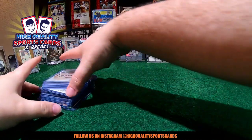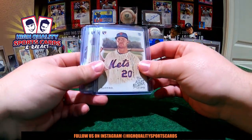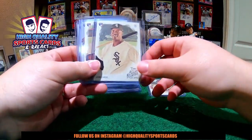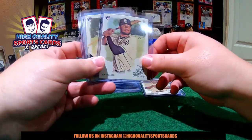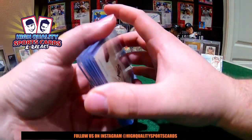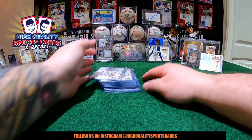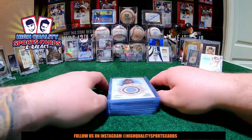We got these nice ones. First rookies, we got Alonso one, Eloy one, Vladimir one, another Tatis, another Eloy, and Eloy. Three Eloys, two Tatises, and Vladimir. All right. Is it too late for you? I think it's too late, yeah.